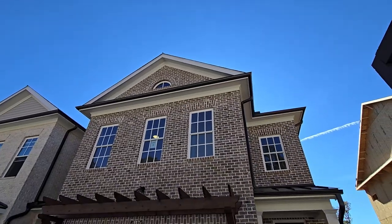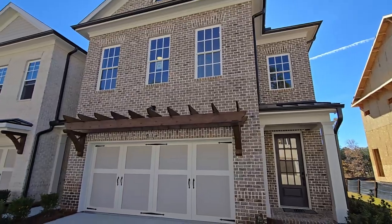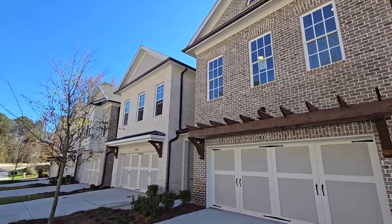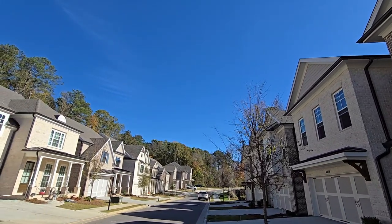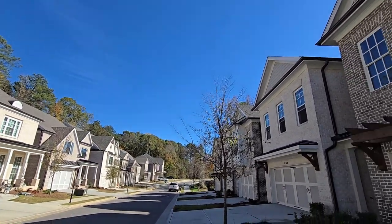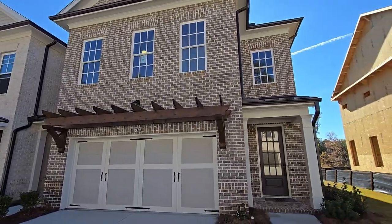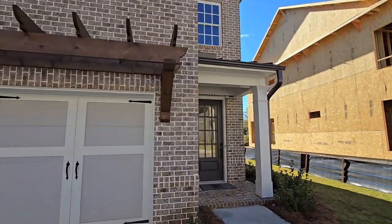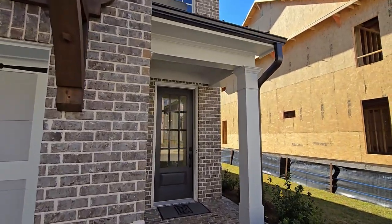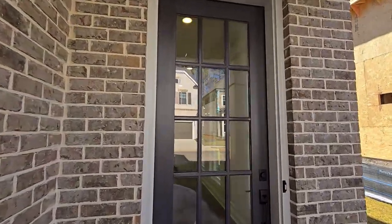Are you ready to see what modern elegance truly looks like? Welcome to Johns Creek, Georgia, one of the most desirable suburbs in the Atlanta area. Today, I'm taking you on an exclusive tour of a stunning townhome that redefines luxury and convenience. This isn't just any home. It's the perfect blend of style, functionality, and location designed for upscale living without the hassle of high maintenance.